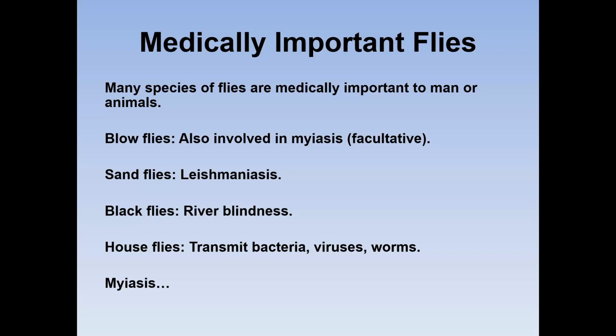And there's house flies that I mentioned before that transmit bacteria, viruses, and worms. And myiasis, where they feed on human tissue. And that can be internal. Say if you drink a larval fly, they get into your stomach, or if you eat food that has larvae in there, or it can be that they're affecting a cut or a scrape on your arm or somewhere on your body. And myiasis can actually be beneficial in some situations where the maggots are eating the necrotic tissue and leaving the live tissue alone. Sometimes they do get into live tissue, which is negative, of course. Depends on the situation.